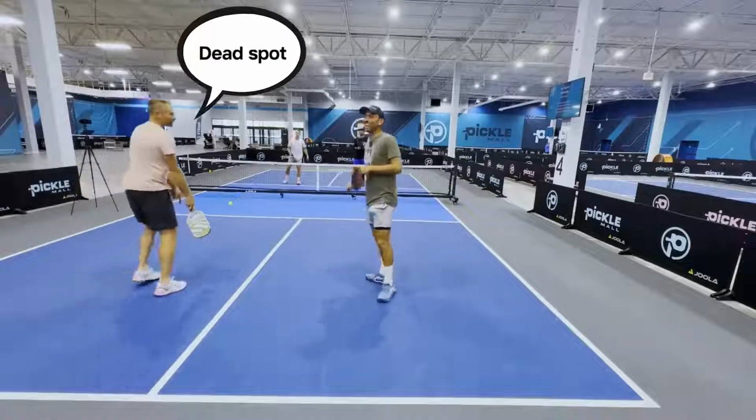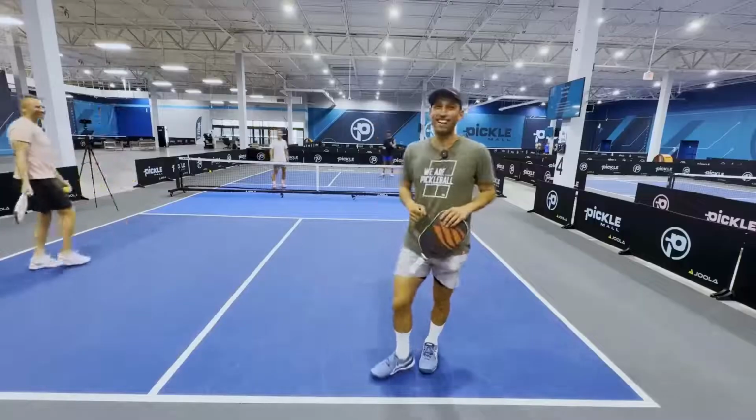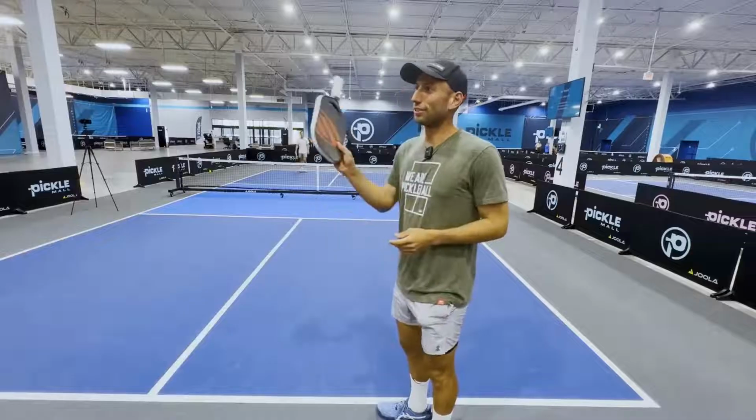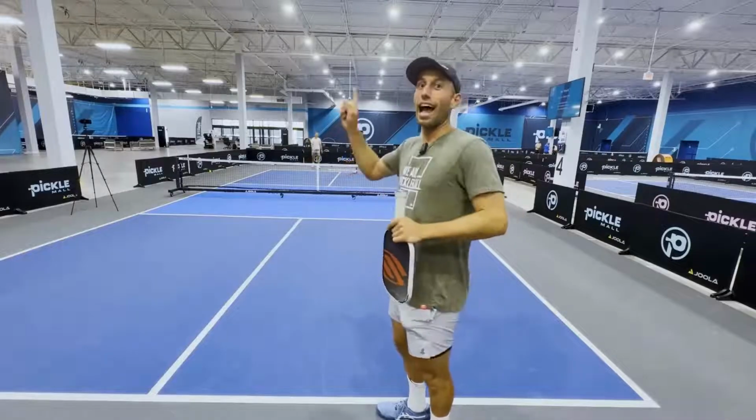Dead spot. Dead spot's not one of the terms you need to know, but it is a term people will say. In fact, it is a good term to know. That's often what people say when they've missed the shot after their return.